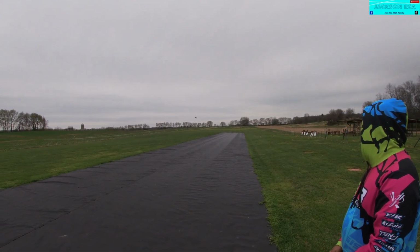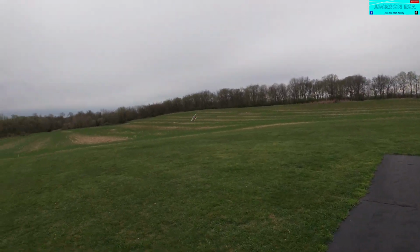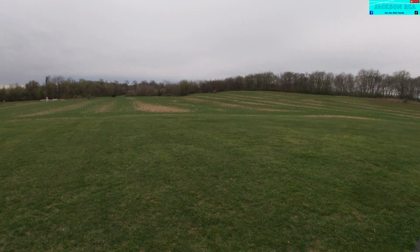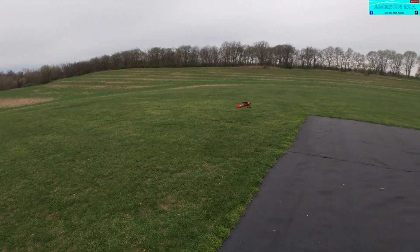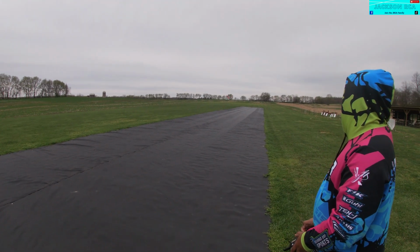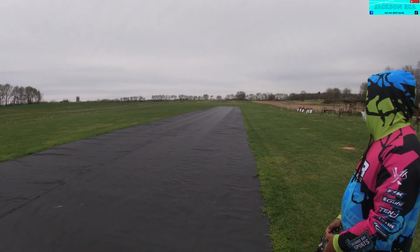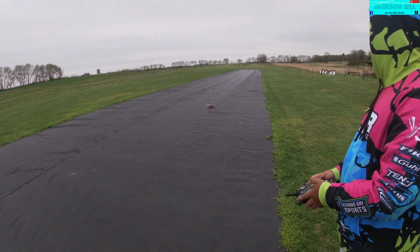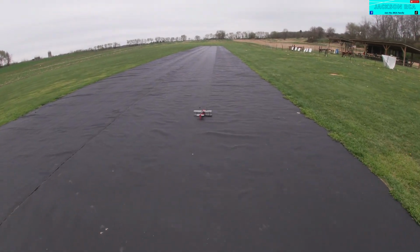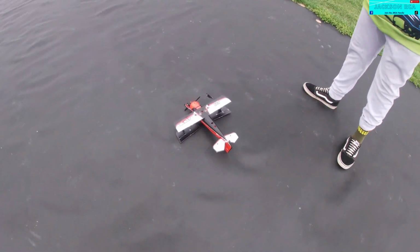We are Jackson RC Aviation. Better not break it. Next one will be the Turbo Timber. There you go. Pilot's dead. Still in one piece. Not really bad. Solid. For what it is, it's solid. You know what I mean? You can't go wrong. The Beast.